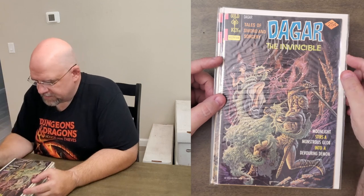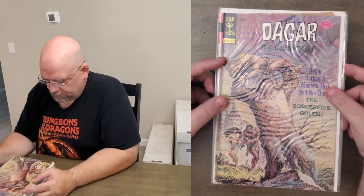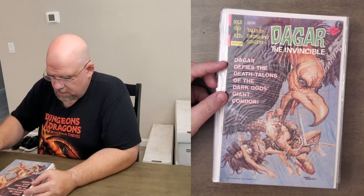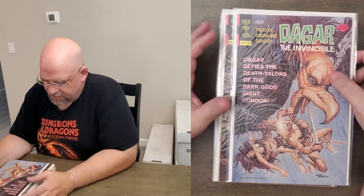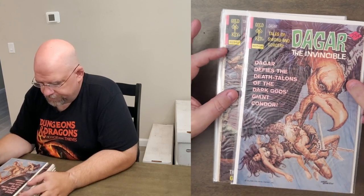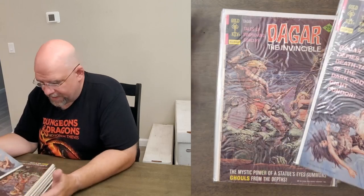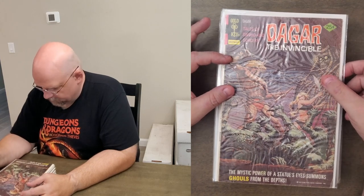Probably numbered on the inside or on the back or something. I don't know. 504. $5.10. Come on, gold key. Get with it, man. 507. 604. I have no idea what that code means. So that may be going across all their titles and they number each one. So it could be the Dagar 604 and then Twilight Zone is 605 and UFO is 606 and then Dagar 607. I don't know. Either that or he's skipping issues in between.